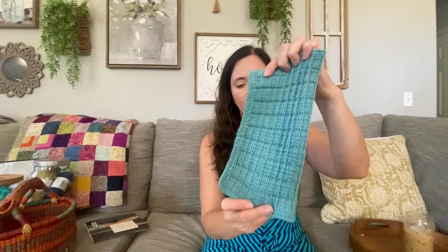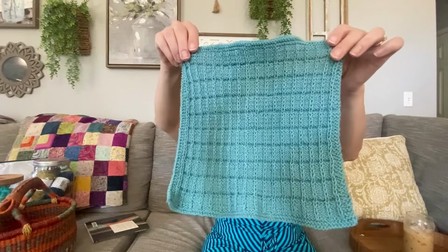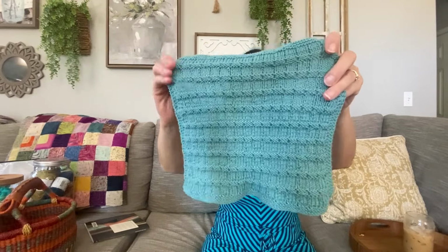All right, then you guys will have seen me finishing my dishcloth. Finally, I've had this one picked out for a long time, but once I got going on it, it went really, really fast. It was a super easy pattern to memorize. This is the front, this is the back, and it looks good on both sides, honestly. But yeah, I just finished that.